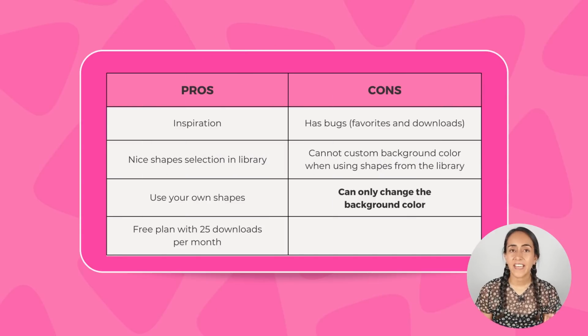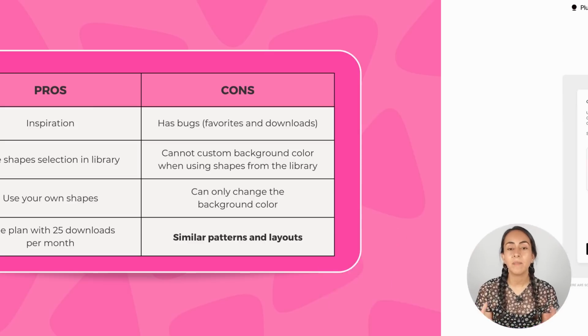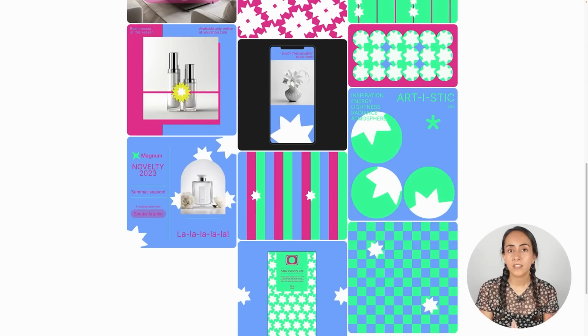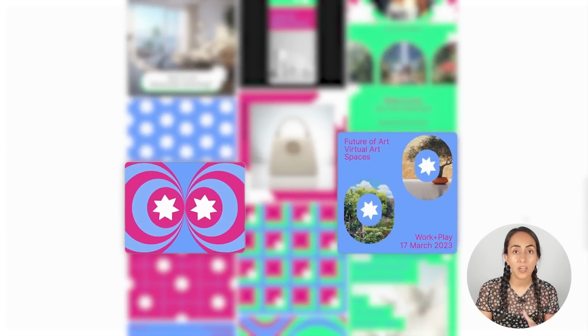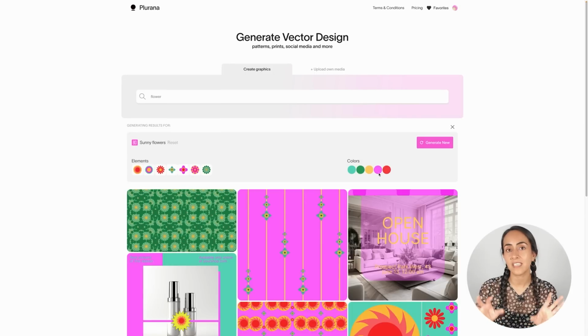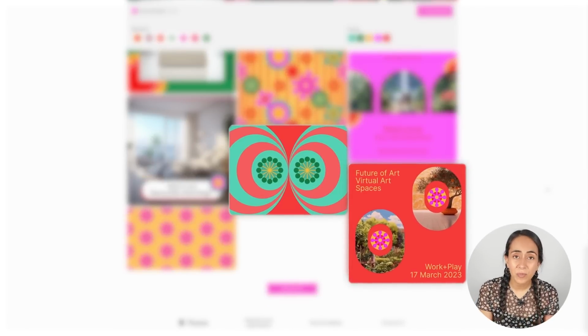Lastly, I was expecting to see new pattern combinations or layouts every time, but I was getting similar patterns and layouts even though I was uploading different elements and I was also using elements in the library. So I believe that is something that could be improved.